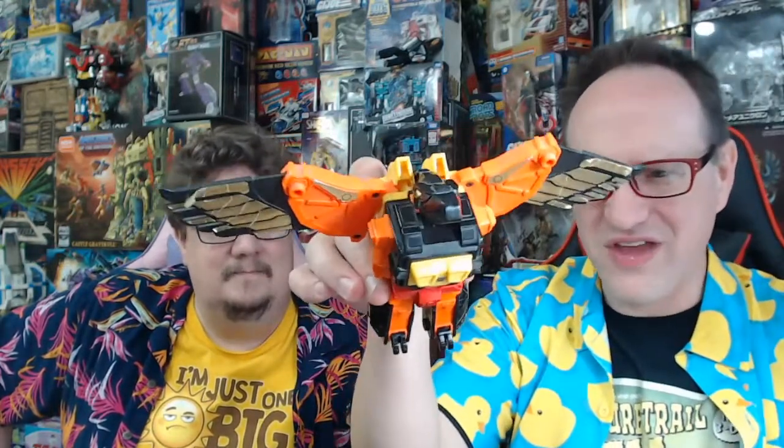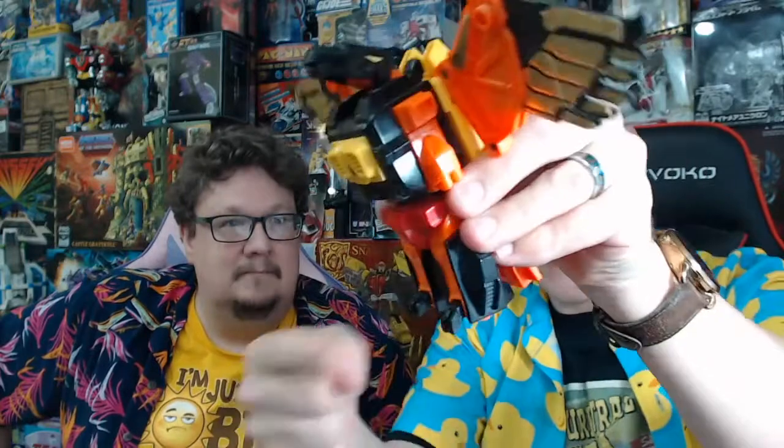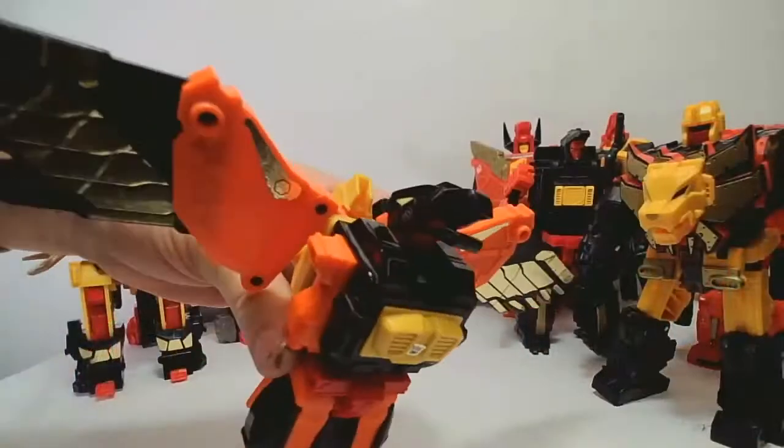So we've got Dive Bomb here in his bird mode, and he really does look good in bird mode. He's got talons. He's got a beak that opens. I love all of the articulation in the wings. You have a lot of places where this can move. So, yeah, Dive Bomb, let's go ahead and move to the other camera.